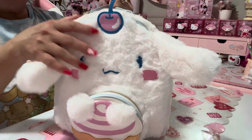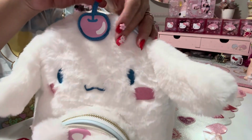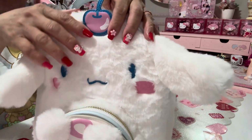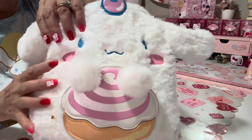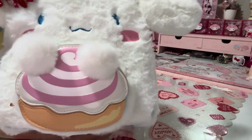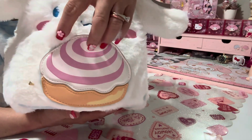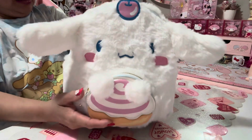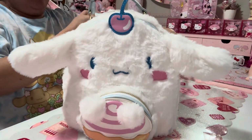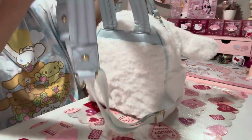So okay, let me start at the front. Cinnamon roll has a cherry on the top and blue eyes and pink cheeks. Look at the cheeks, so cute. And she has a donut down here, a donut with the ear on it. Oh, it's so cute when I saw this, guys. It's up to you guys if you love cinnamon rolls. I know what you're thinking. Okay, this is at the back.